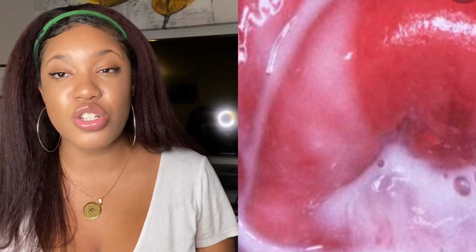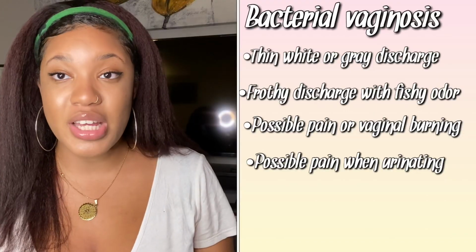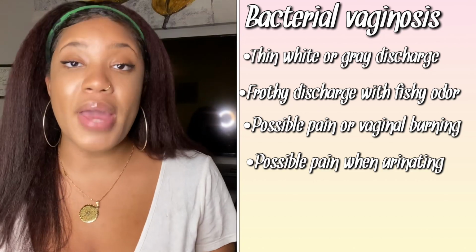And for this one, your discharge will be more on the frothy, gray side. Some women have seen that their discharge has turned a little bit more gray or very frothy. If you take a mirror and look, you'll see bubbles. I'll post a picture so that you can see. But if your discharge looks anything like this, especially if it has the giveaway symptom, which is the foul, fishy smell, that may be an indicator that you have bacterial vaginosis. Now, this is not an STI like I mentioned before, and there are over-the-counter treatments that you can get for this.